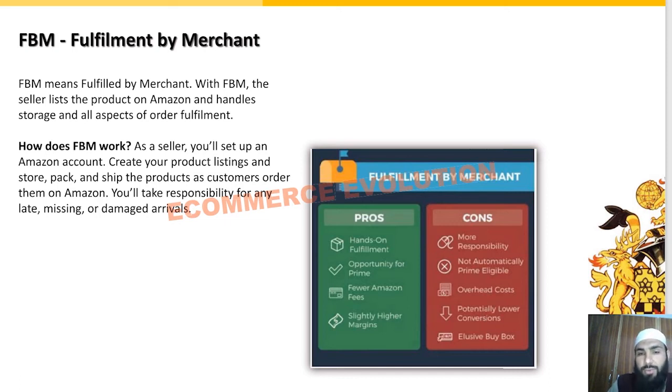Anyway, so pros and cons of FBM. We should be discussing the advantages of FBM as well. And what are the advantages? That you have hands-on fulfillment. You take care of all the fulfillment, like it's inside your hand.